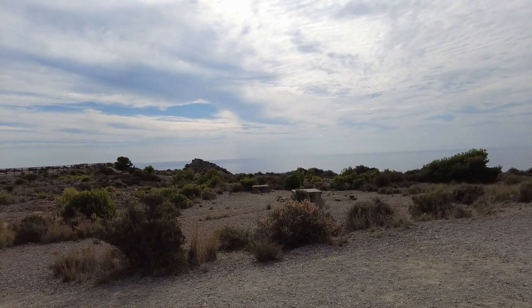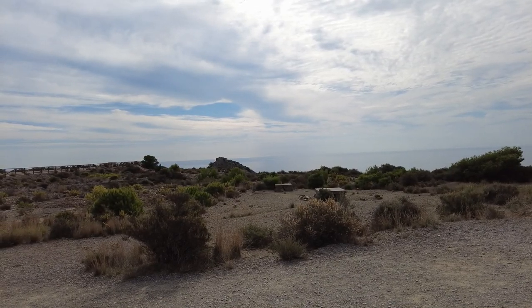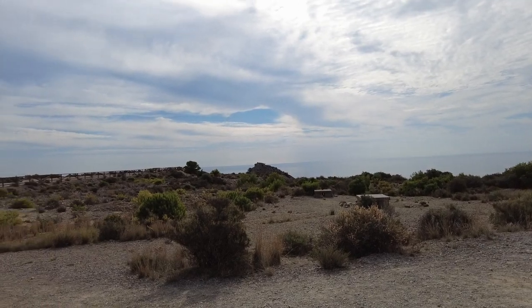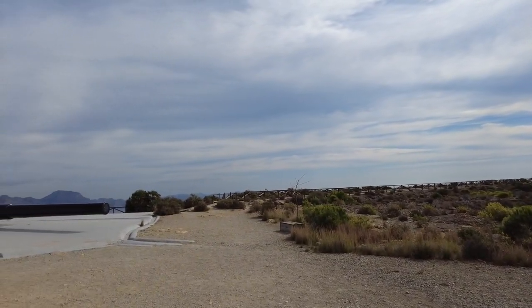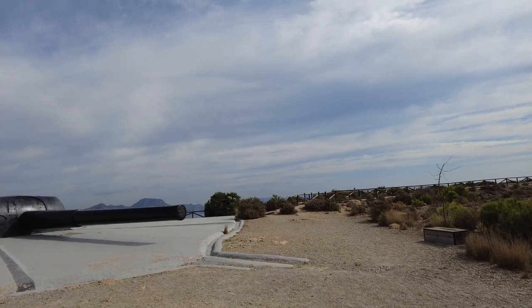So, a little bit of history. I'll put a load of clips together. I've been here so many times, guys. If you check out my playlist, I've called it the Guns of Mazarron, the Guns of Cartagena. Now, it's actually in the Cartagena region. If I walk over this way, I'll show you where the Cartagena Navy base is, right in the distance. And that's what these guns were for.